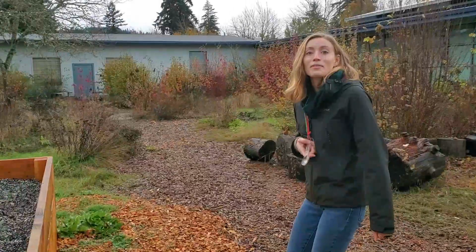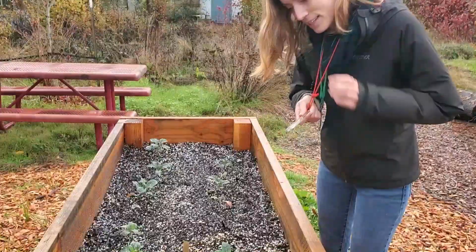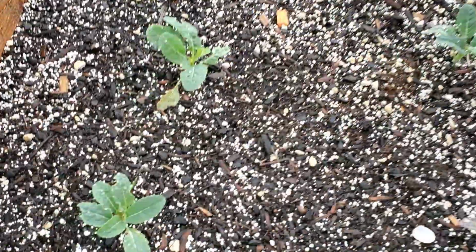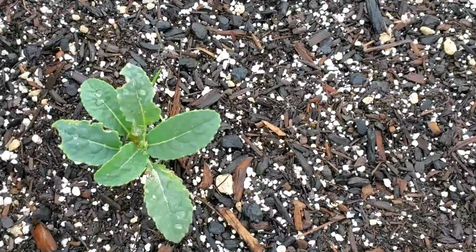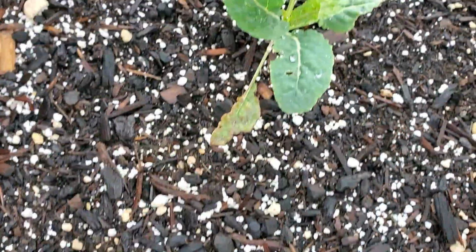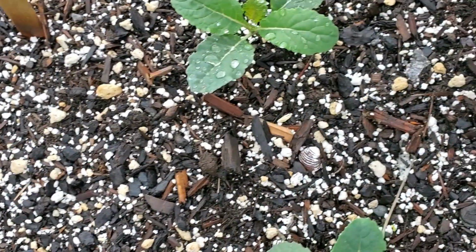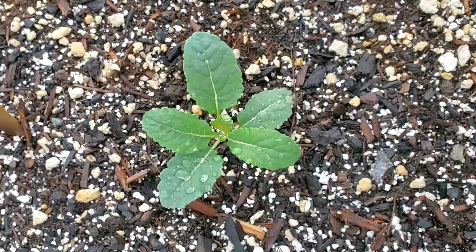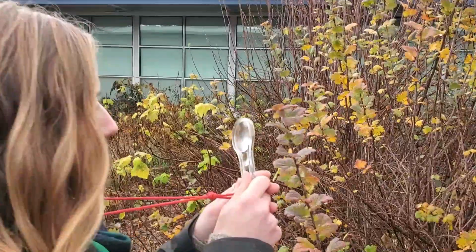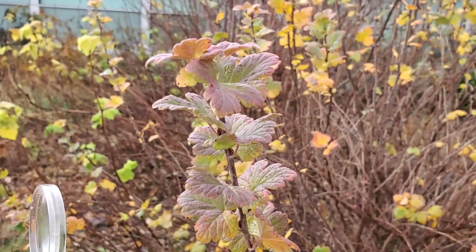Alright, we're looking for water in the garden. I've got my handy dandy magnifying lens. And let's see, ooh, do we see any water droplets on the kale? Yes, look at those water drops from the rain. What part of the water cycle did those come from? You got it, precipitation. I noticed some raindrops on these leaves.